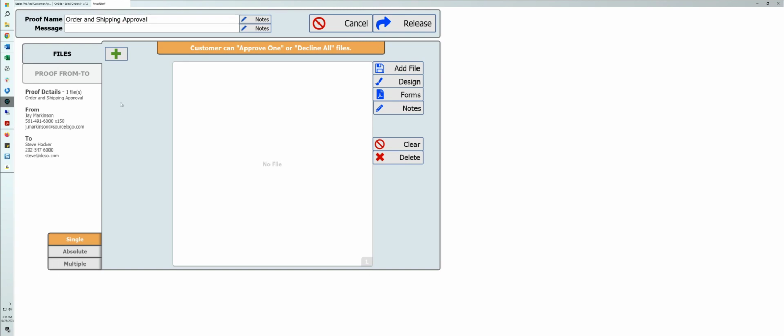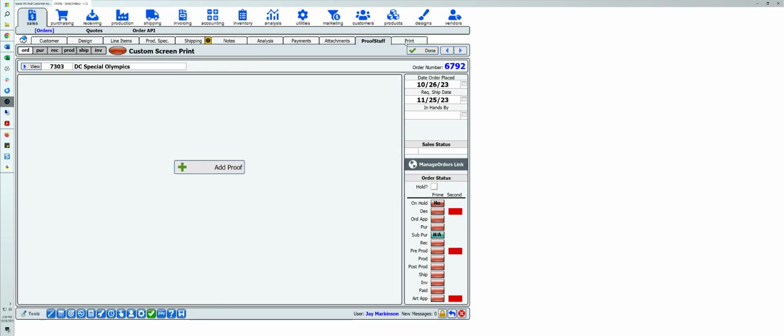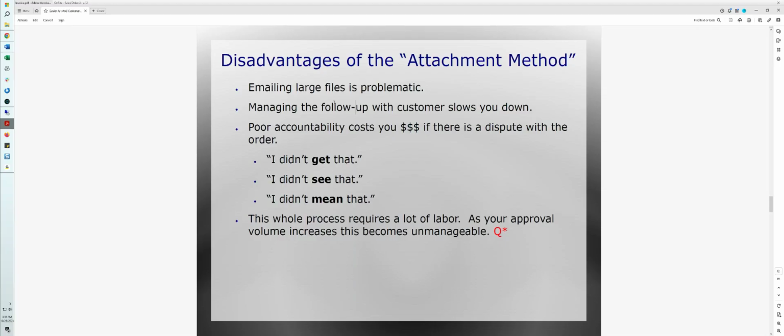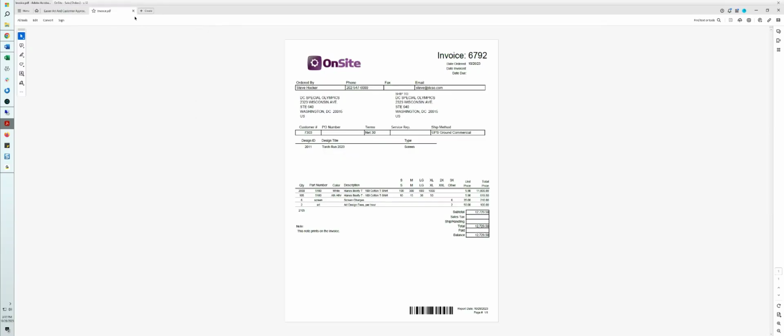Now, I could have multiple documents here. In fact, let me cancel this for a second because I want to do this a different way. So I'm going to go back over here to print, and I'm going to print out the invoice, and I'm going to PDF it, and I'm going to call this invoice. And that's what the invoice looks like.